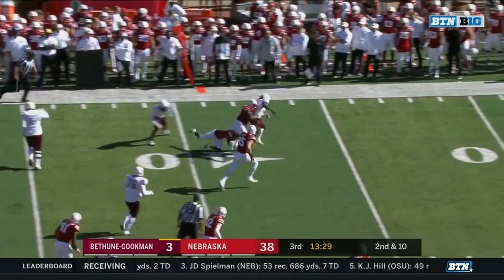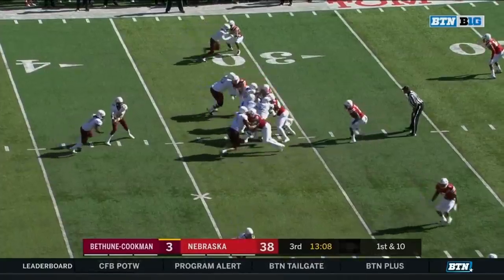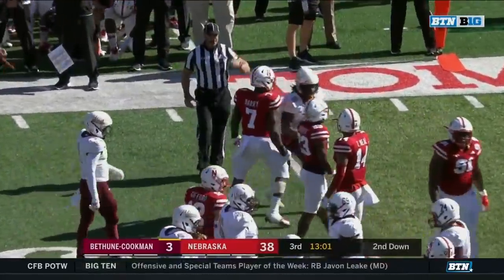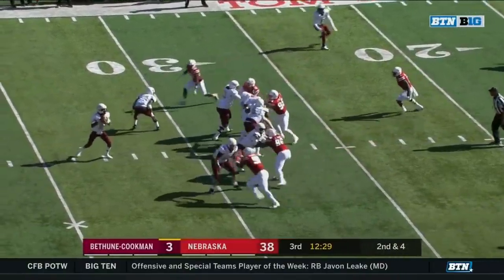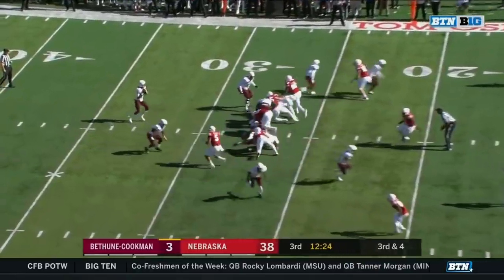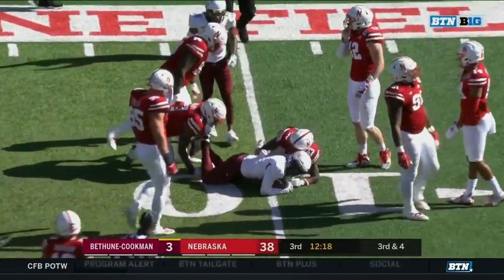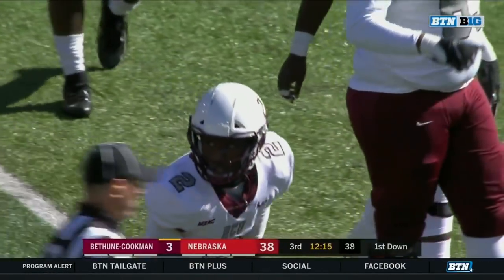Tupac's going to get another carry, and he's got a first down for Bethune-Cookman. Again to Ismay. And Mohamed Berry with the tackle. Israel again with some time to throw. No pressure coming on that play. Pass is complete to Mitchell, who fights his way to the 10-yard line. A gain of 16.